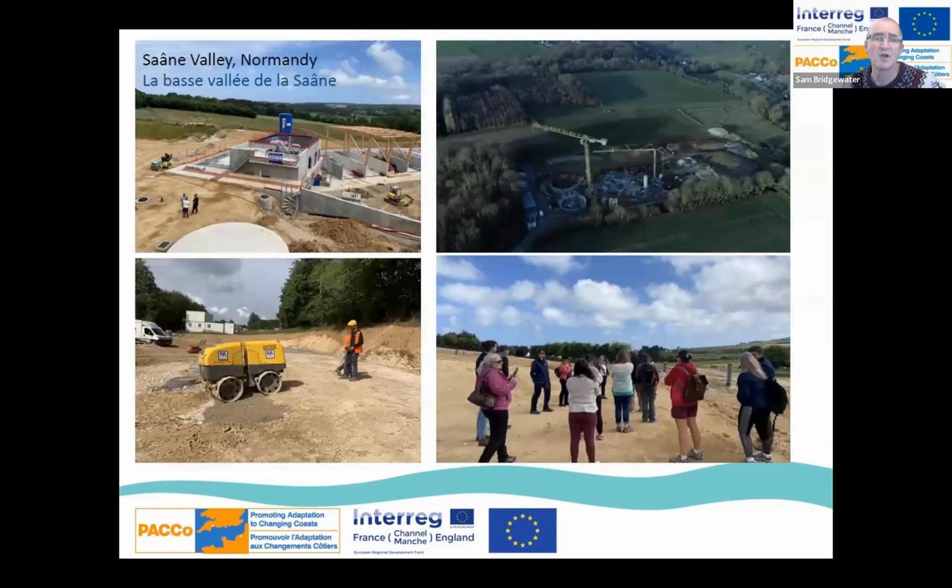There's a lot of really good work that's happening on the Saâne Valley as well. They don't have a cricket club, of course, but they do have a very important tourism centre, a campsite, which floods on a regular basis. And these two photographs at the bottom show the early stages of moving the campsite.